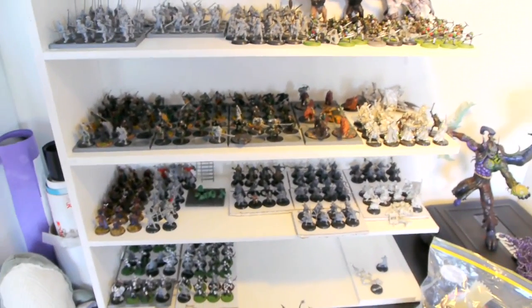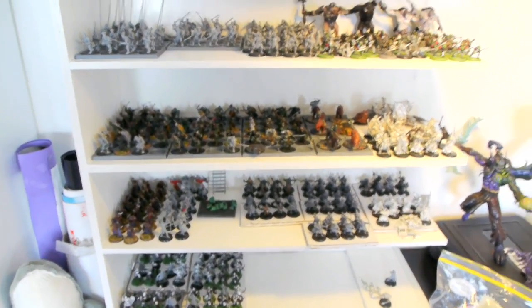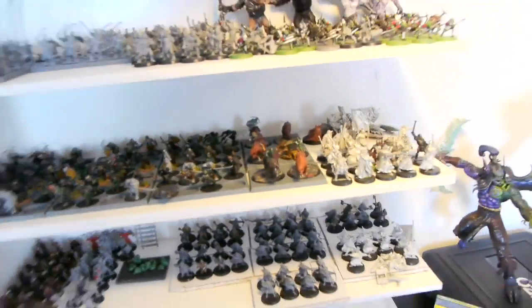So it's this shelf. All of these guys are going to be painted and converted and modeled and set onto the battlefield as an army. A lot of them have, you can see they're all in their War of the Ring basing trays, movement trays. So get some more of those.